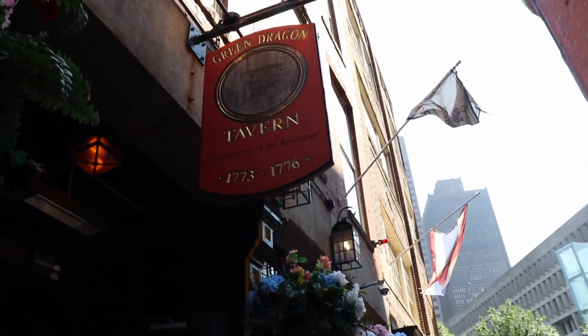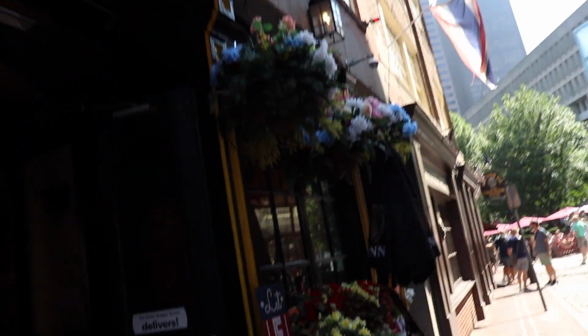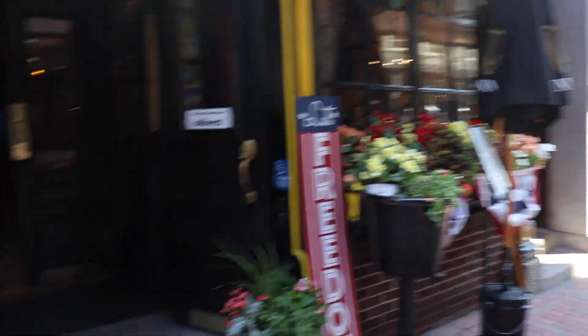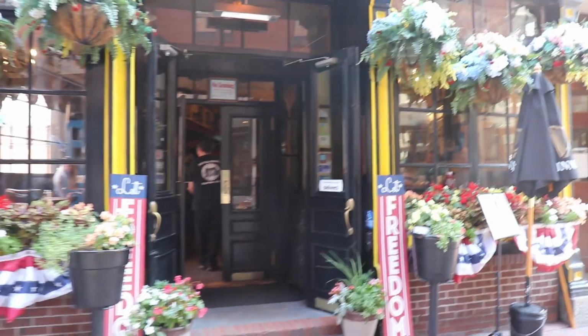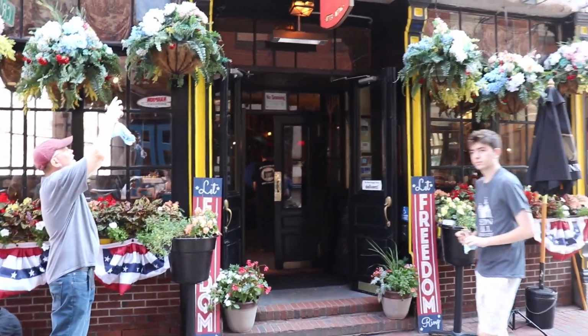So the building itself was demolished at some point, and they rebuilt the whole thing afterwards. So let me pull out so you can see it a little bit better. But this is one of the oldest taverns in Boston.